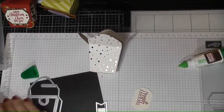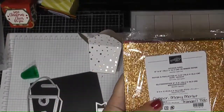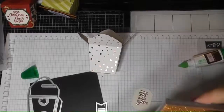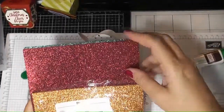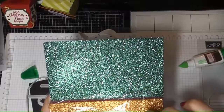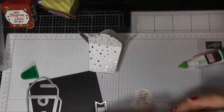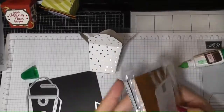Now what I'm going to do is something else that's in the catalog, this holiday catalog. I love glitter, glitter, glitter, glitter. That is my thing. And this is the Joyous Noel glimmer paper, and it's got 3 different colors in it. The top one is copper, and then it's got Merry Merlot, that pretty red, gorgeous, and then Tranquil Tide. One is our In Color, but the other 2 are normal colors. So these are only going to be available for the holiday season. They're 6 by 6, and you get 24 sheets in it. So there's 8 sheets of the 3 different colors, and we are going to use the copper one.